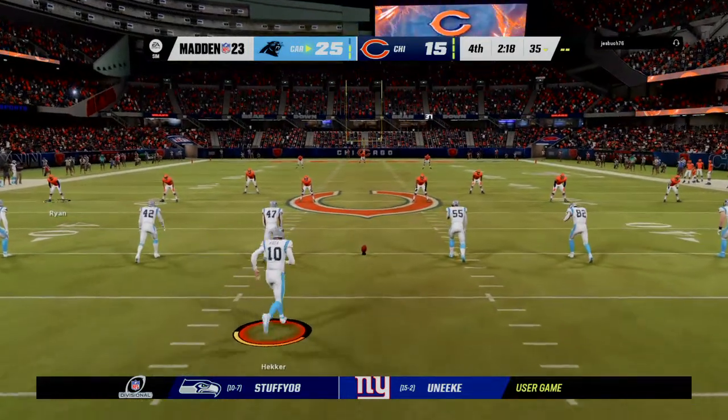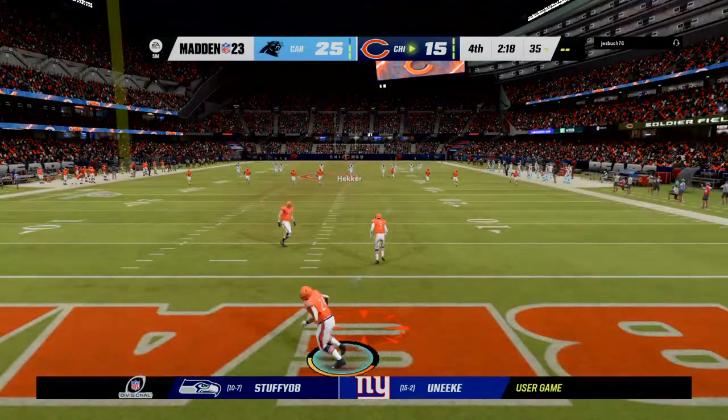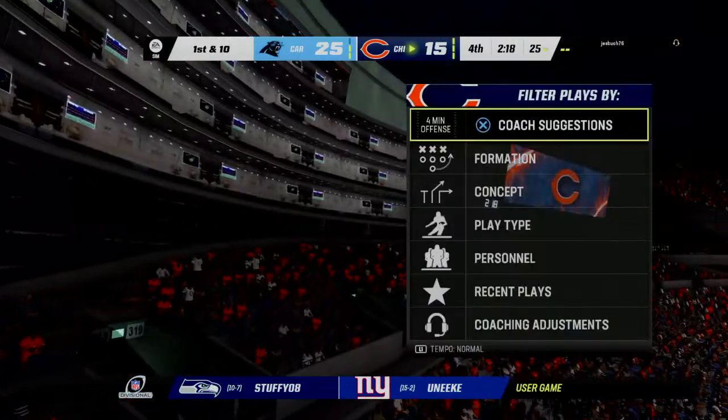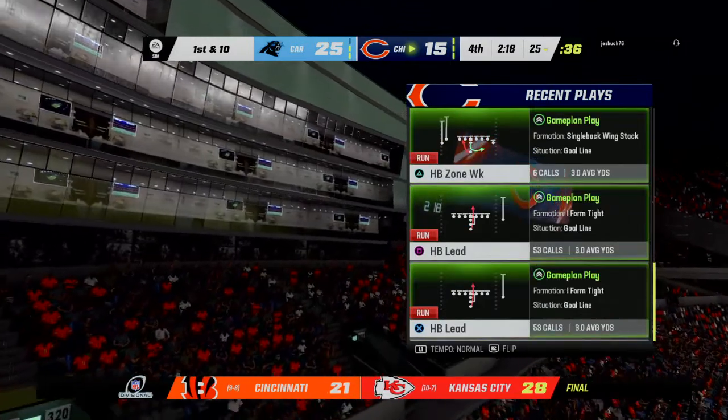The Carolina kick team is out there ready to go, and they kick this one away. And that one will bounce out of the back of the end zone, so we will start here at the 25.